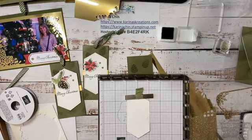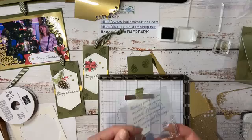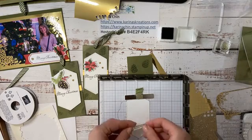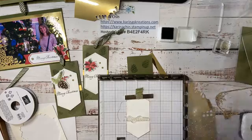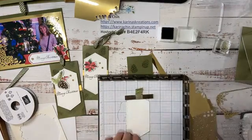Okay. And then we need, should we do Merry Christmas? I think Season's Greetings will fit barely. I think Merry Christmas fits better. Now I'm sort of putting it down a little bit lower. Hopefully that looks good, because then I can have room for my acorn or my poinsettia. So now I'm just going to close it up and it's ready to go.